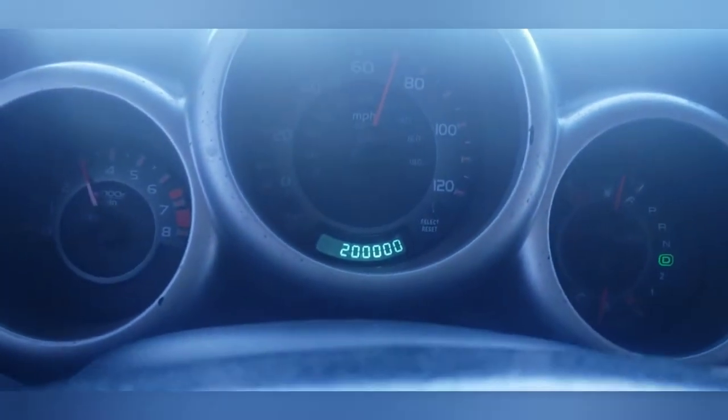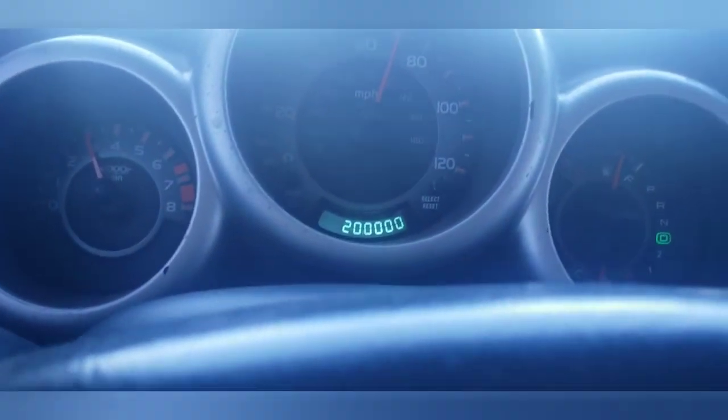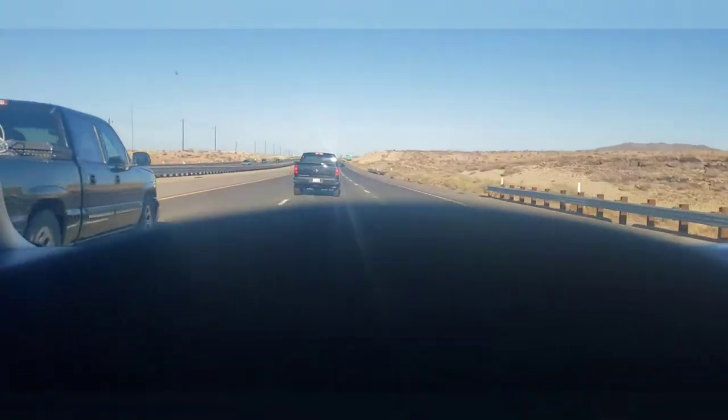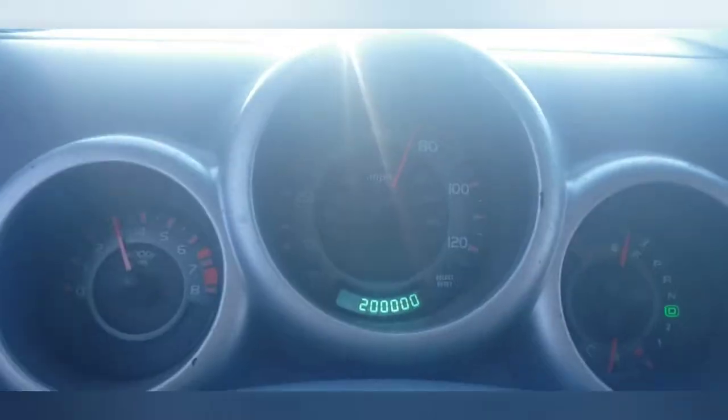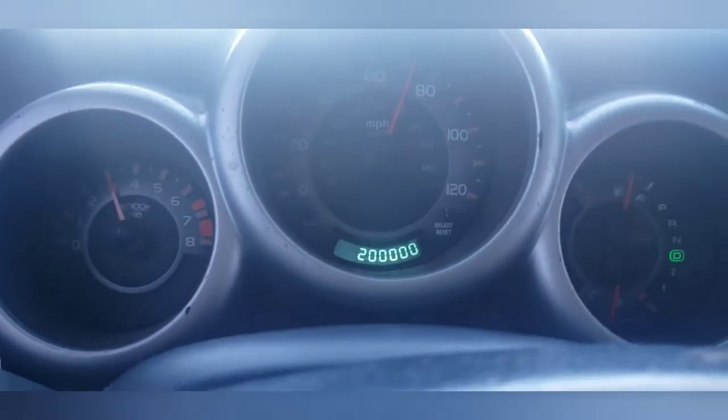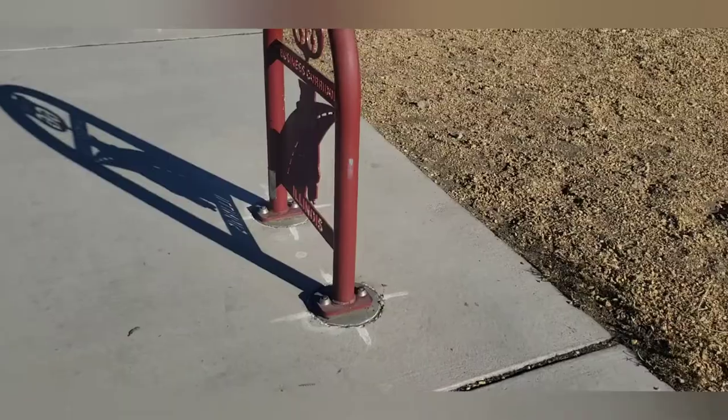This is why I like the engines on the Honda Element. I just drove this car to Utah, Arizona, Nevada for a few days, now coming back to California, and it's driving like a champ. Route 66.